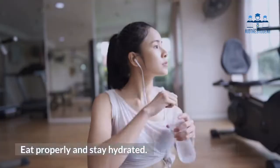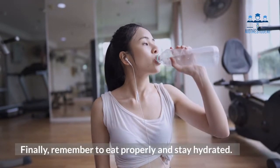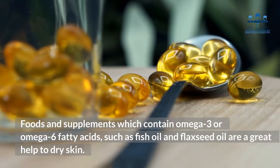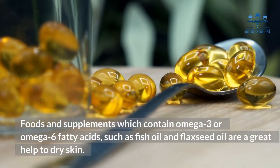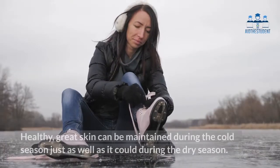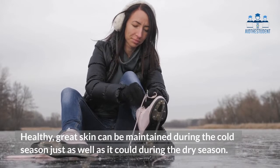7. Eat properly and stay hydrated. Finally, remember to eat properly and stay hydrated. Foods and supplements which contain omega-3 or omega-6 fatty acids, such as fish oil and flaxseed oil, are a great help to dry skin. Healthy, great skin can be maintained during the cold season just as well as it could during the dry season.